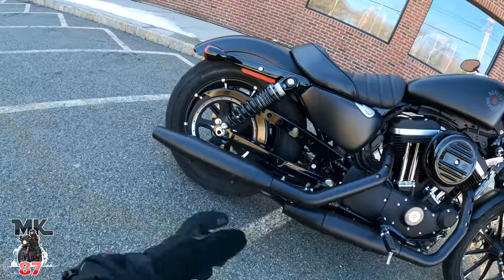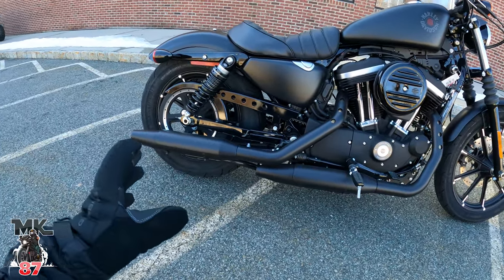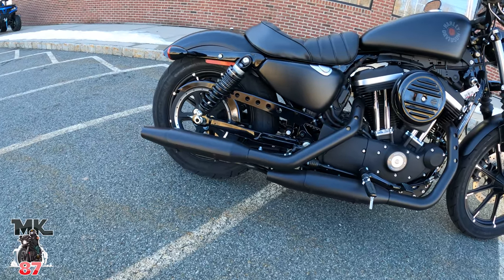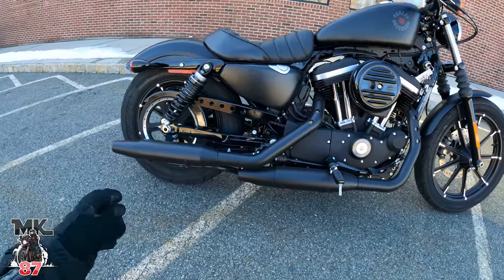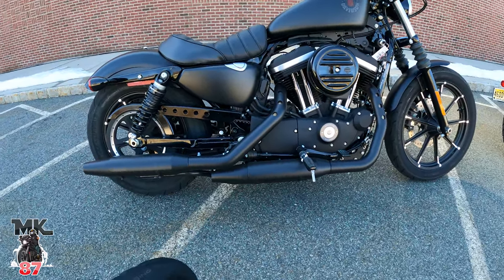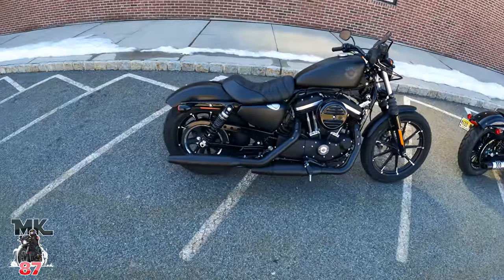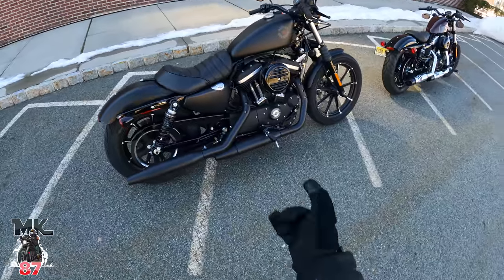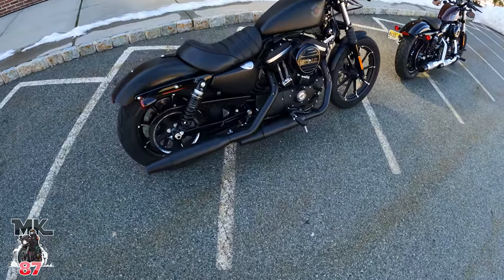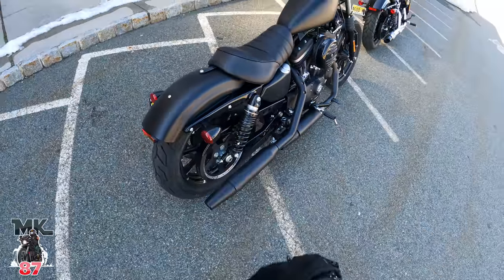Your exposed shocks in the back, which is a plus. It just makes this bike look really, really cool with those shocks in the back. One thing about the suspension, guys, it sucks. The suspension on any Sportster, it's gonna really, really suck. It's gonna be one of the first things you're probably gonna wanna change out, and you know, might go with some Legends or something. Yo, shout out to Legends, by the way. Yeah, so suspension on here sucks, horrible.